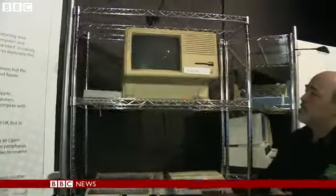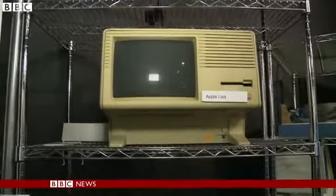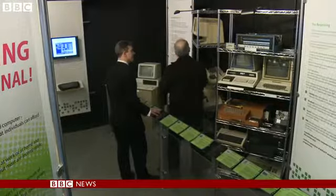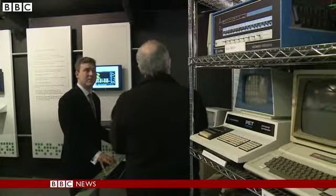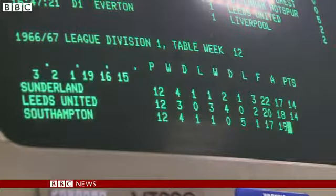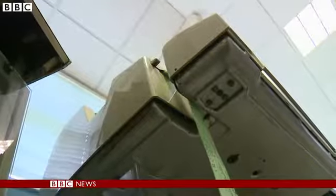The Lisa here is the ultimate in historical items, and these will estimate prices of anywhere between £3,000 for a non-working item all the way to £20,000 for an original. Robert Dowell is a collector who donated his machines to the National Museum of Computing at Bletchley Park.